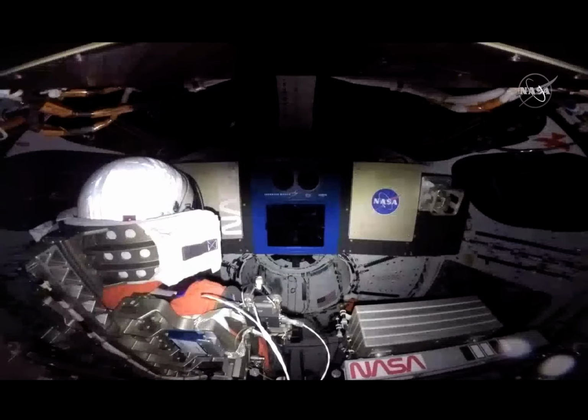The OCSS, or Orion Crew Survival Suit, can help keep astronauts alive if Orion were to lose cabin pressure during the journey out to the moon. The OCSS is equipped with up to 6 days of life support systems as the crew makes their way back to Earth.